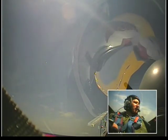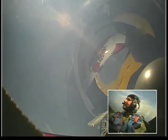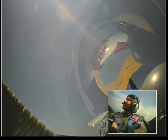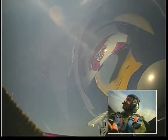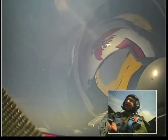Give us a little bit of a right-hand turn. Just nice and easy to the right, keep climbing. Don't really pull back, let the nose come forward a little bit actually. There you go, about like that. And you can level the wings here, so just a little bit less stick. There you go, we'll keep on climbing out in this direction.